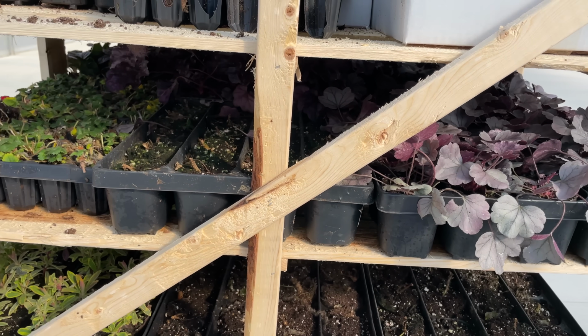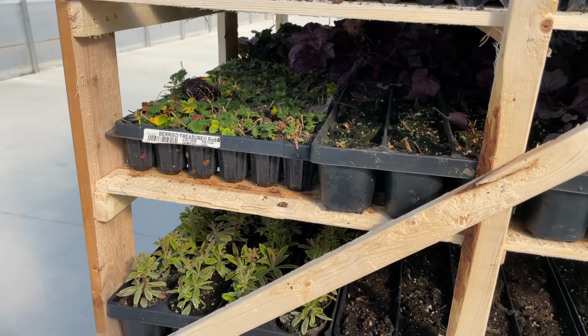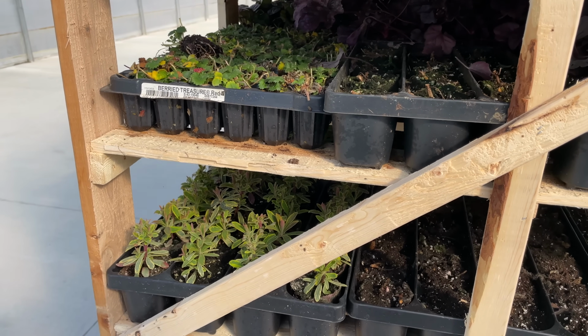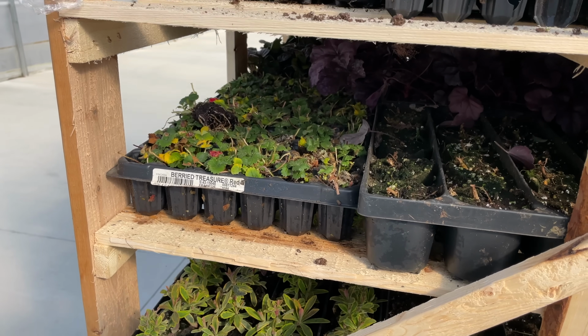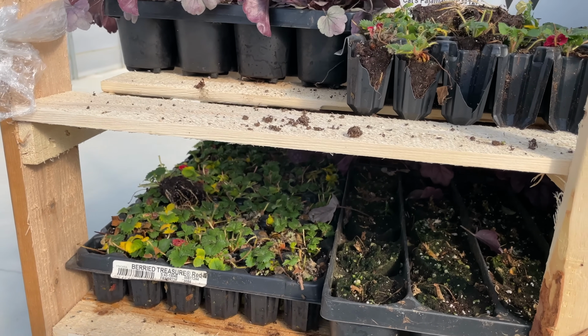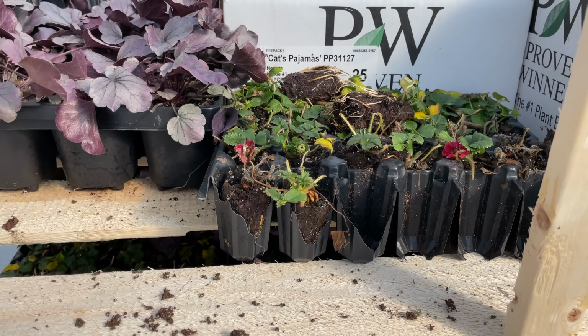These are liners. Then we have some strawberries right there. And then down below is the ASCOT rainbow, one of my absolute favorite perennials. So these are all liners. They'll just go straight into the pot, just like we would pot up annuals. Now you'll notice that there was a little bit of damage in shipping.